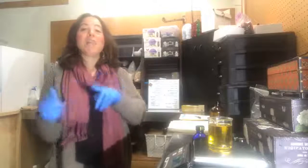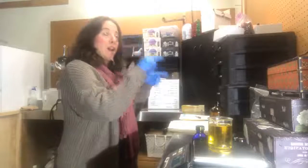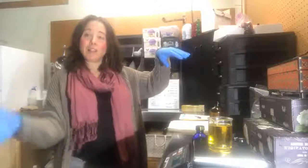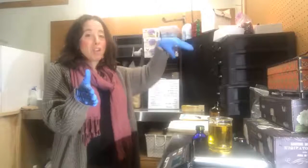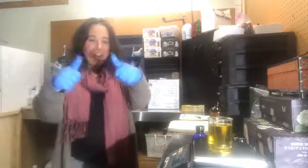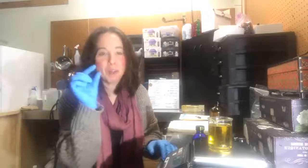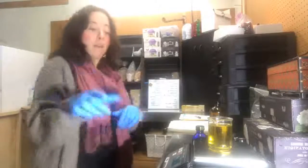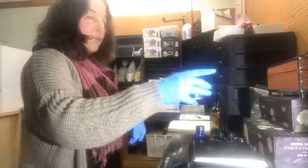Then massage that into your face. The serum and the cream, you can use at night. So still cleanse and tone, then use the serum and cream at night, where you use the day lotion in the morning. You only need a very, very little bit of the cream or the serum, so they should last you a while. Okay, so got that out of the way.